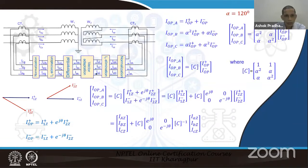Once you understand that, we'll proceed. Now we know that we have already eliminated the zero sequence component from both sides, so zero sequence is no more present. You can see that in the vector group adaptation side, only positive and negative sequence components are available.